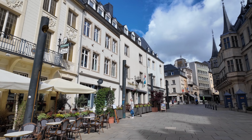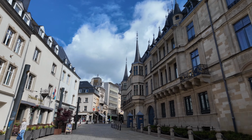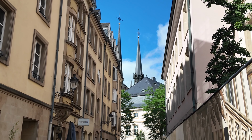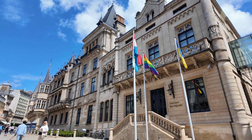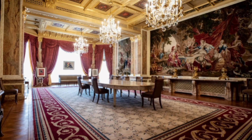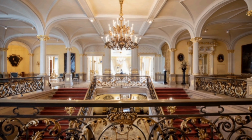Luxembourg City is very compact. You can easily see most of its attractions in the morning. If you're visiting during the summer, don't miss the opportunity to tour the Grand Ducal Palace. Sadly, we're in Luxembourg just before its summer opening, so we missed it.